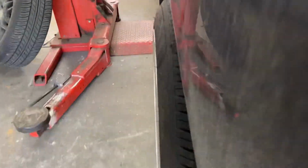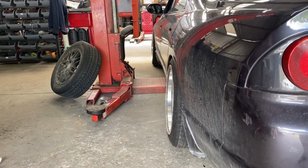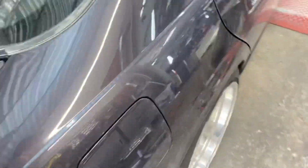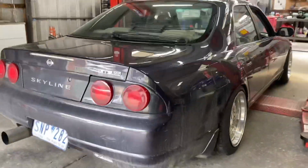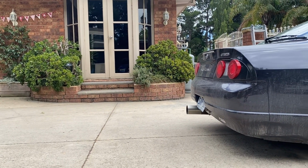Guards are rolled and the wheels are on. Let's hope they clear when I drop it down. Oh yeah, stuck on the bloody jack. Oh, god damn. Full finger clearance. Perfect. Could go lower. Hell yeah. It looks sick. She's on the ground. She's rolling. Not a scrape in the world.